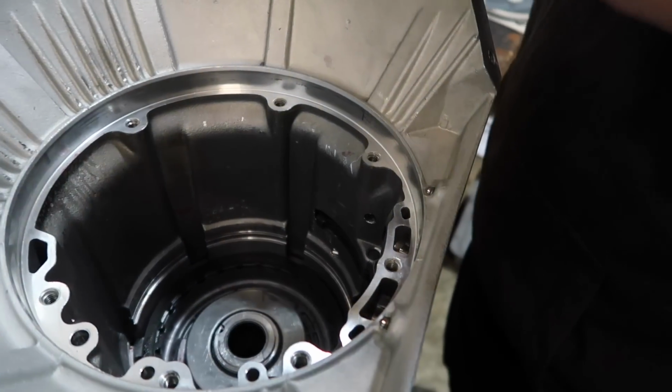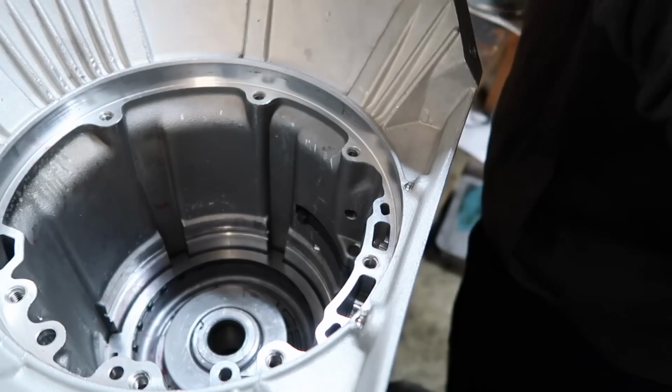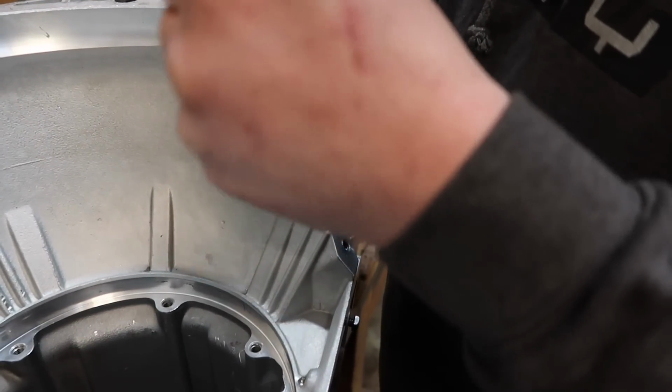So you're stacking these, steel, clutch, steel, clutch. They've already been in a transmission, so normally you'd soak them in transmission fluid, but these have been in it once before.